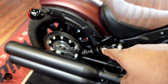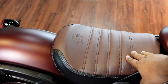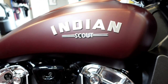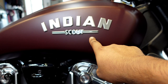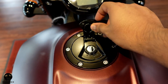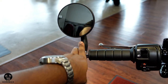You have the exposed suspension at the back, the two exhausts stacked one on top of the other, the brown bobber seat. And this is how you can tell the difference between an Indian Scout and a Scout 60. The Indian Scouts say it's an Indian Scout on the fuel tank. On the Scout 60s, it just says Indian. The fuel cap, let's put your key in there, twist it, and that'll open it up. It has these round mirrors on the side.